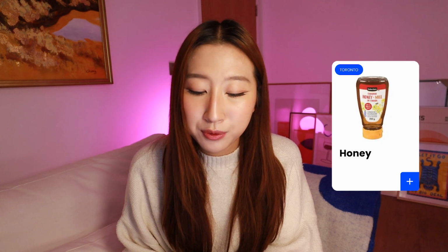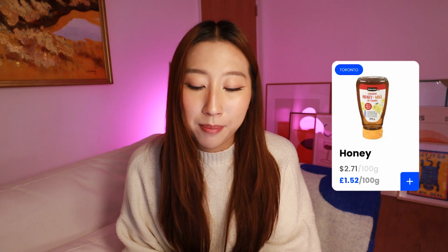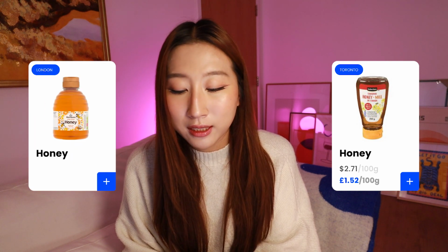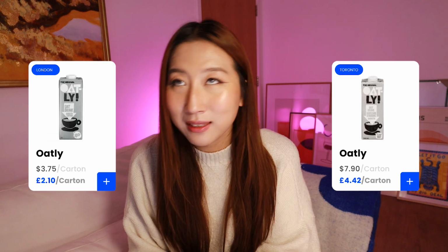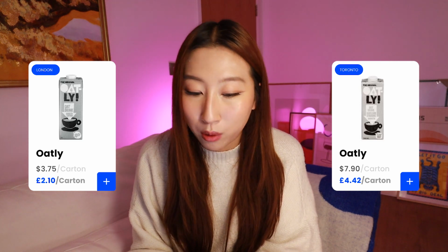And then, interestingly, honey is also more expensive in Toronto. So for a Selections brand, which is like a no-name brand, it's £1.52 for 100 grams. And here in London, it's about 43p for 100 grams. So a lot cheaper. And then Oatly, for example, a carton is £4.42 versus here it's £2.10. That kind of makes sense because Oatly is from Sweden, so maybe there's some import costs there.